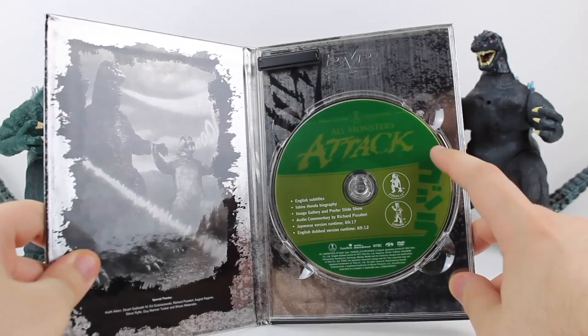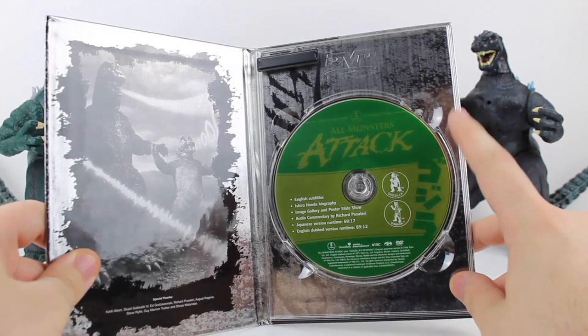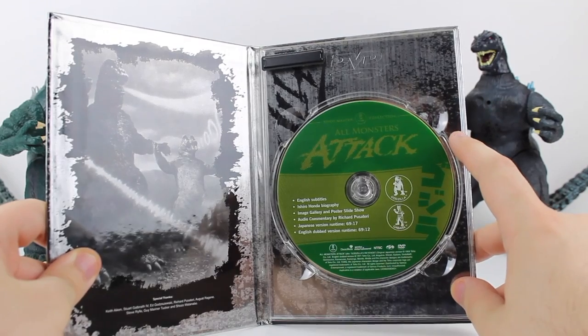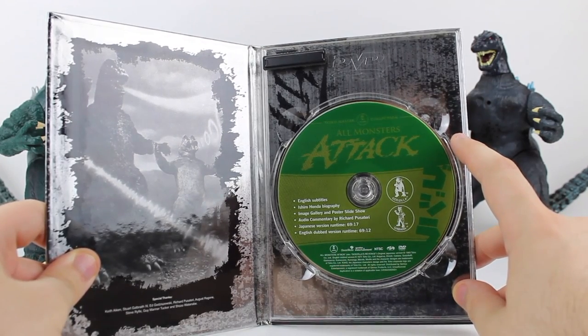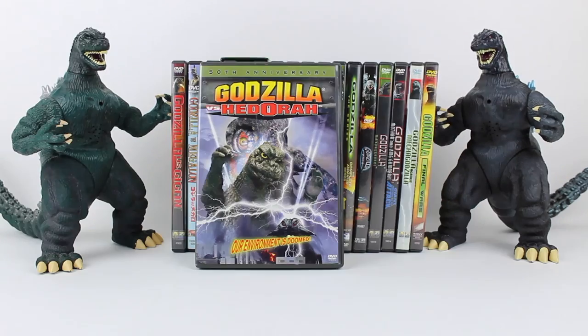And this movie comes with the English subtitles, a biography on Ishiro Honda, which is the main reason why I actually bought this, because I was doing a report on Ishiro Honda when this was first released. Image gallery, slideshow, audio commentary, Japanese runtime, English dubbed runtime, you know, the basics. And up next we have Godzilla vs. Ghidorah, the 50th anniversary edition version.